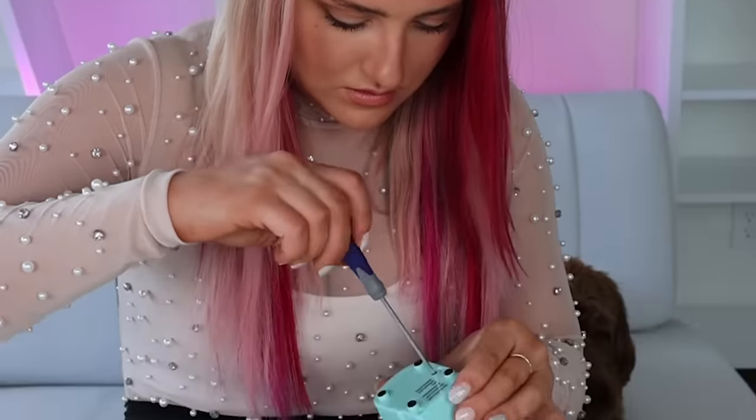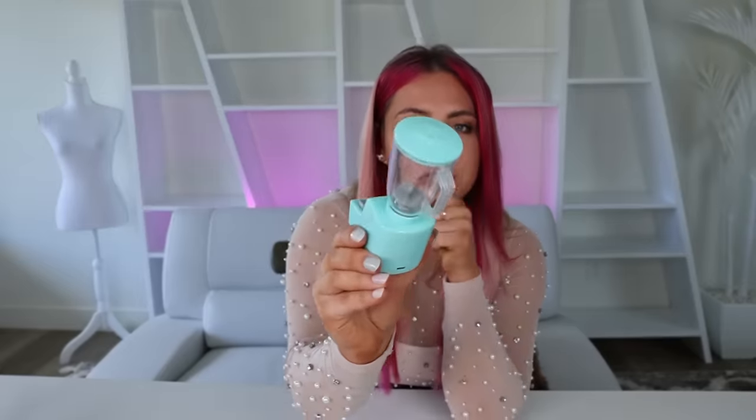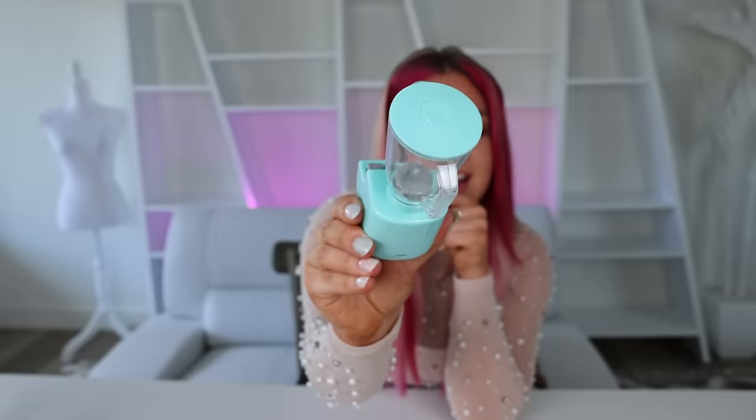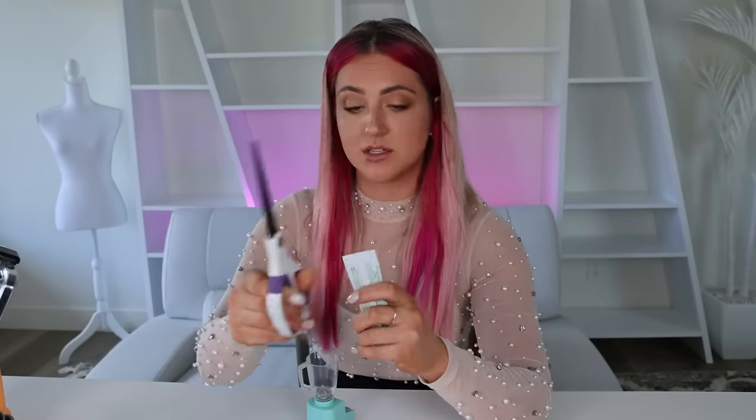Oh, why is it going already? I'm not ready. That doesn't look or sound very good. Let's try speed two. Oh, there we go. There she is, the blend. It is 3 p.m. and I feel like sleeping tonight, so I'm not gonna do pre-workout right now. I will tomorrow. Today I'm just doing some Crystal Light.